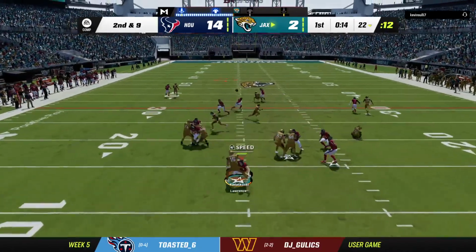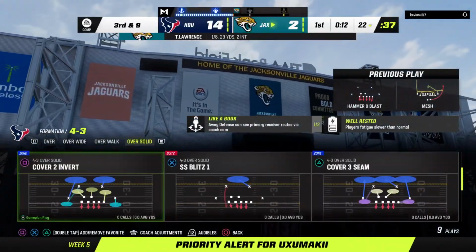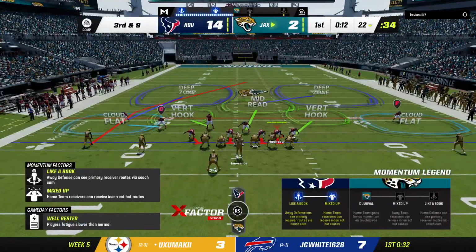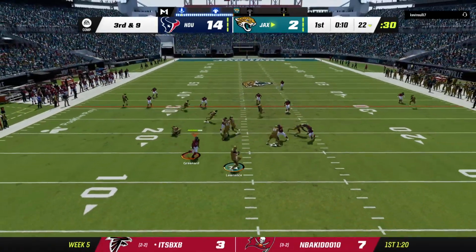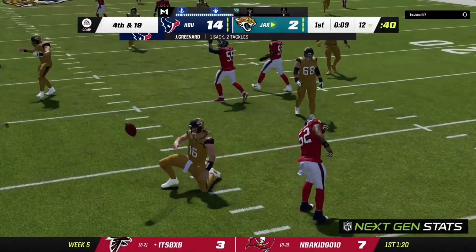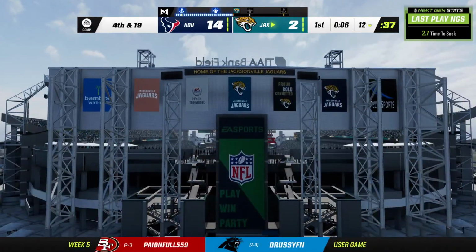On 2nd and 9, Lawrence. And that will be incomplete. Tried to dial up the long way out there, but it'll be 3rd down. And after an incomplete pass on 2nd down, that'll leave him trying to convert on 3rd and 9. From the shotgun, Lawrence under pressure, and the Texans able to get in there for the sack. Jonathan Greenard running in to pick up the sack.